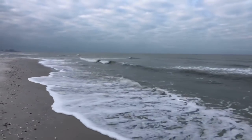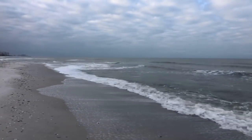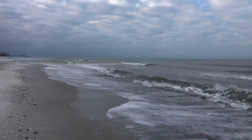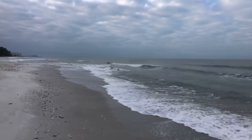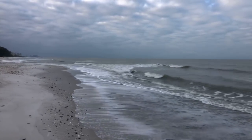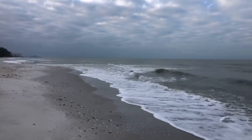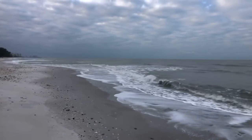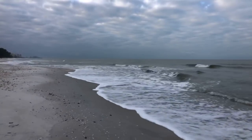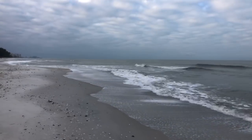Winter in Southwest Florida. Not too shabby though. I'll take some clouds. Better than clouds that aren't spitting snow out of them. But by noontime, especially clear blue skies, just amazing how things change down here in Florida.